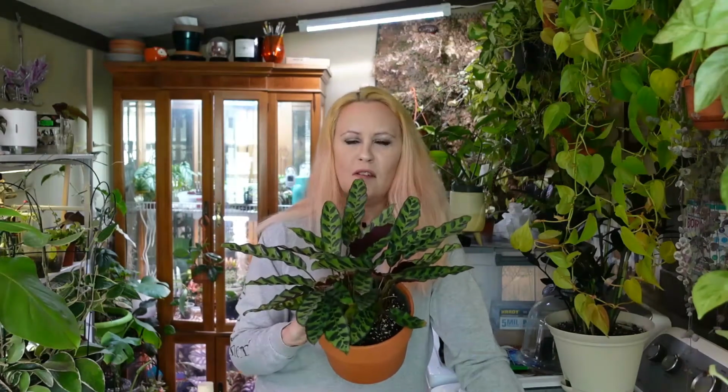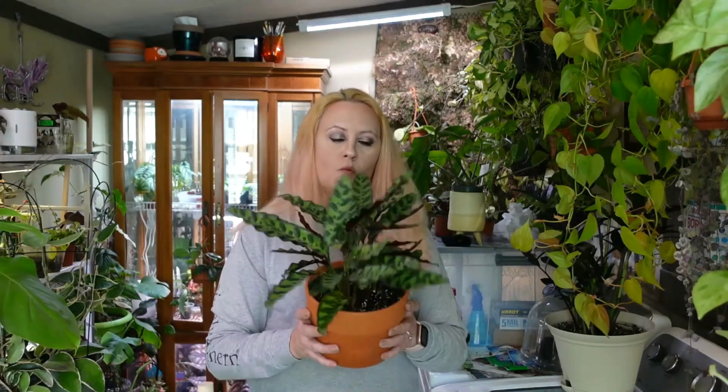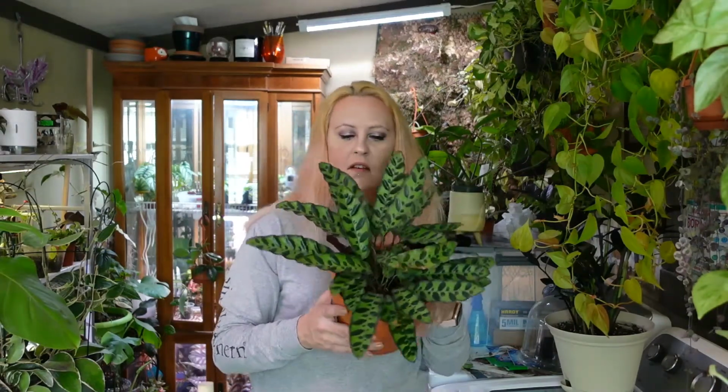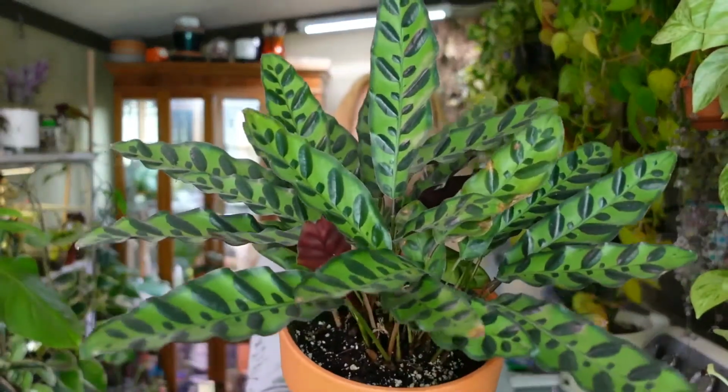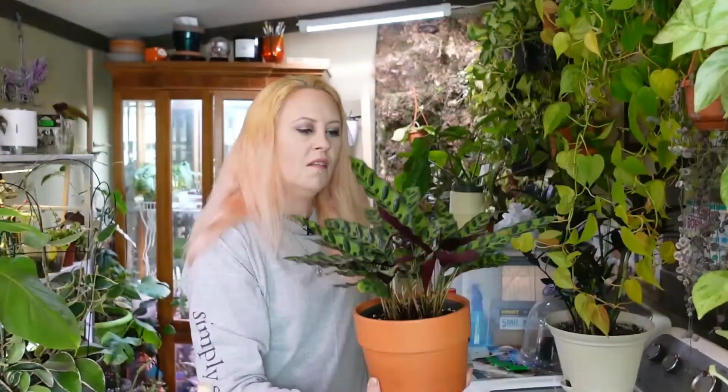It survived. It came to me in February, maybe 2 or 3 years ago. I'm not sure. I had traded before, but I'd never actually ordered one to be shipped to me online, and I love it. Like I said, it's the easiest one I own, and it's beautiful. The markings on that are just incredible. It's a beautiful plant. So yeah, that would be number 3.